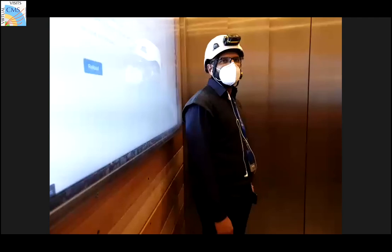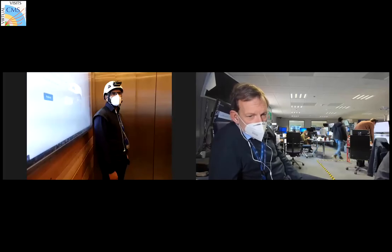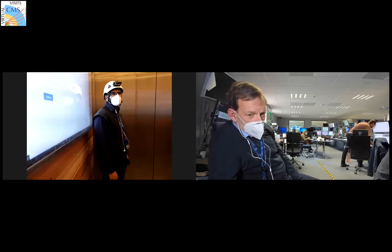I guess we will lose the connection for a while. It's 97 meters. Yes, they are out of sight. And they go down the shaft and downstairs they will reconnect.